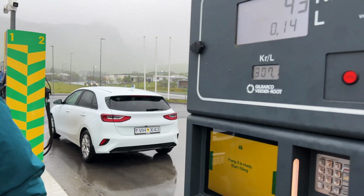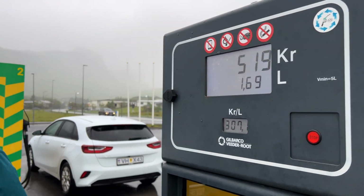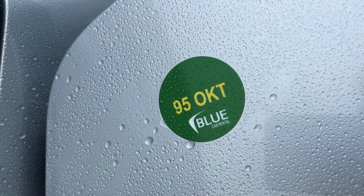You got to hold the handle because it's not automatic like in the US. There we go. It'll either stop when the tank is full or when it hits the amount of money that you chose. They'll tell you what kind of gas to get when you pick up your rental car, but they also leave a sticker on the little gas door. Green is for gas, black is for diesel.